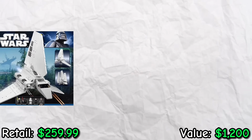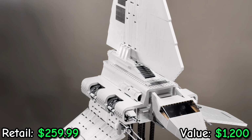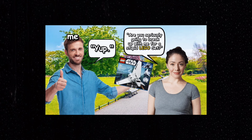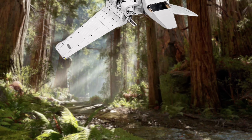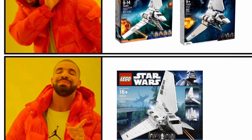Number 6, Imperial Shuttle. The UCS Imperial Shuttle is so beautiful, I would break up with my girlfriend to get this set. Well, I would if I had a girlfriend. The UCS Imperial Shuttle is so elegantly built that any future remake is guaranteed to fall short of this timeless masterpiece.